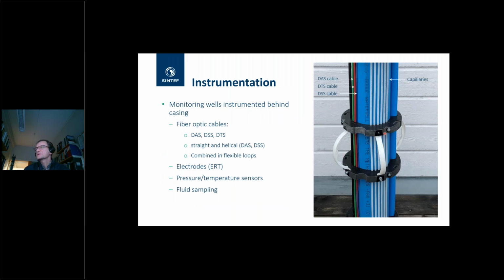These are the monitoring wells, and here's a picture of those. They have a PVC casing in order not to influence any electrical measurements. They are heavily instrumented on the outside with fiber optic cables, DAS, DSS, and DTS, both straight and helical. We have 16 ERT electrodes in each well. We have pressure and temperature sensors at 65 meters depth in 3 of the 4 monitoring wells, and of course in the injection well, the packer. And we can do fluid sampling using those capillaries.